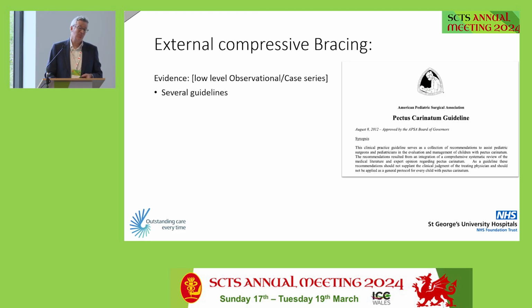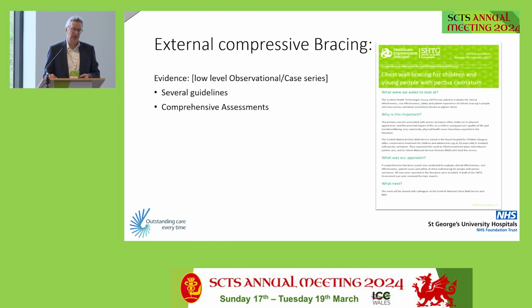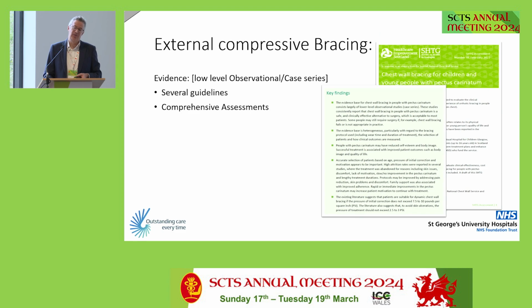The evidence has been out there for a long time. This is a publication from the American Pediatric Group published in 2012, which was saying fundamentally that for pectus carinatum in young patients with flexible chests, bracing is the standard of treatment. So it's not new stuff. There's been some developments, particularly as Carl will be talking about later, in relation to the fantastic pectus service provided by our Scottish colleagues, and they've made some very important keynote elements to the bracing program. So, Carl will tell us a little bit more about that later.